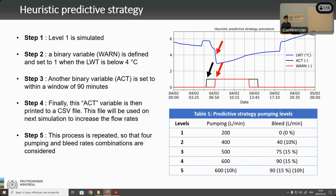So the first step here is to simulate the first level, just minimum pumping. Then at step 2, I calculate a binary variable that I call warn, because it's like a warning, when the leaving water temperature of the groundwater goes below 4 degrees. For example, on the right, you see the blue line and the red arrows. When the temperature of the water goes below 4 degrees, this binary variable in red is set to 1, and it will stay 1 as long as the water is below 4 degrees. Then in the third step, I identified a binary variable called act, there in black. This will try to anticipate the warning by 90 minutes. I found that this value is suitable for my study case, but it can vary from study case to study case.